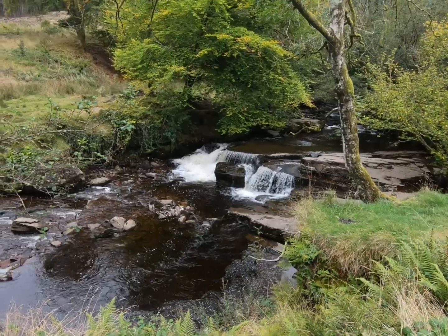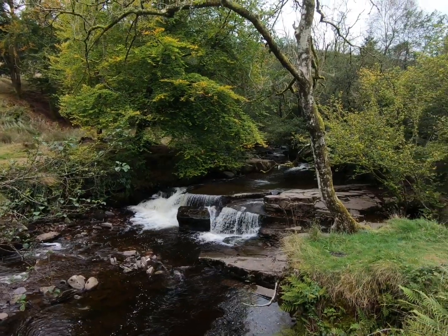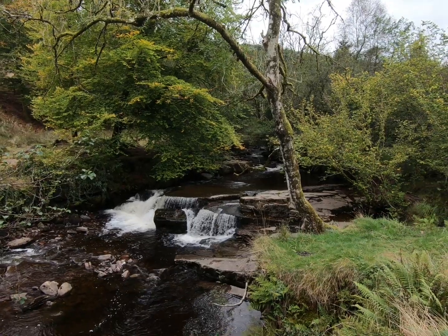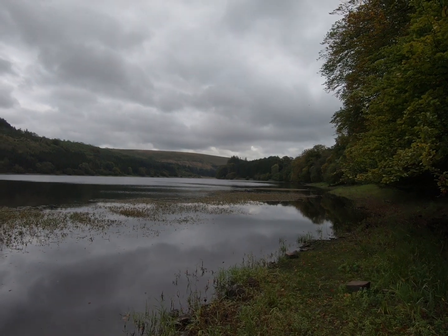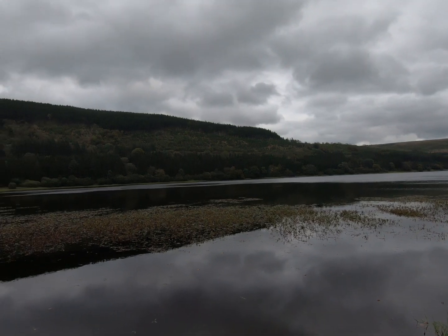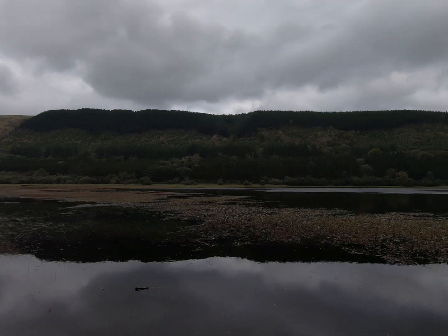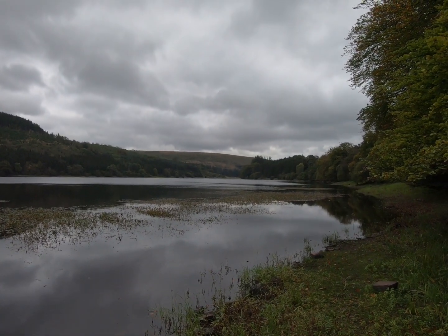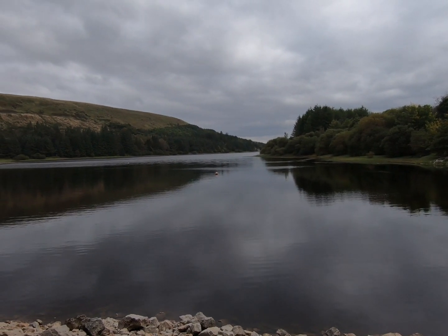Mini waterfall, beautiful, beautiful. The river running up the valley there as well, absolutely stunning. Nice bit of scenery on the way back. Hey, I can see the car. Almost there. Lovely still water and some Canadian geese over there. Lovely little spot actually. So I reckon 10-15 minutes we'll be back at the car. See you in a... So we are back at the Pontsticill Reservoir.